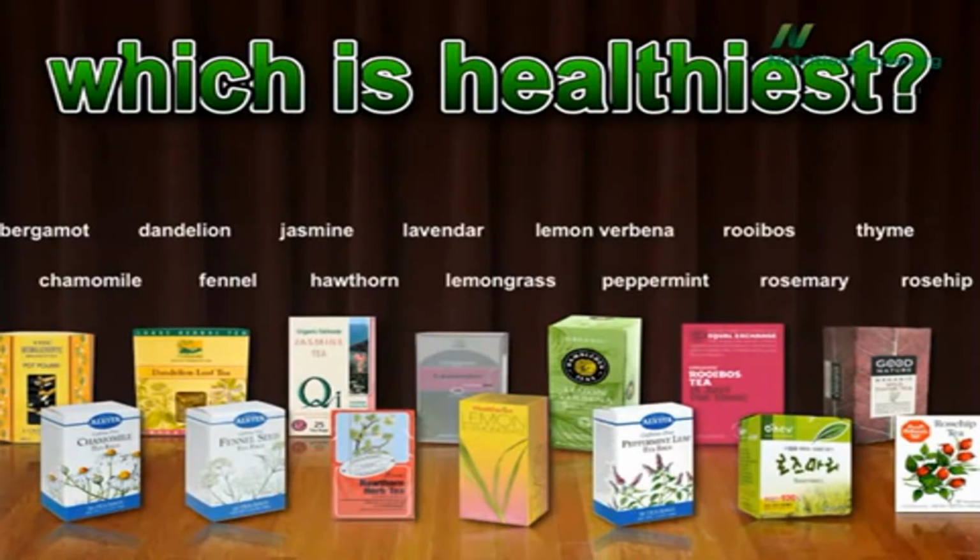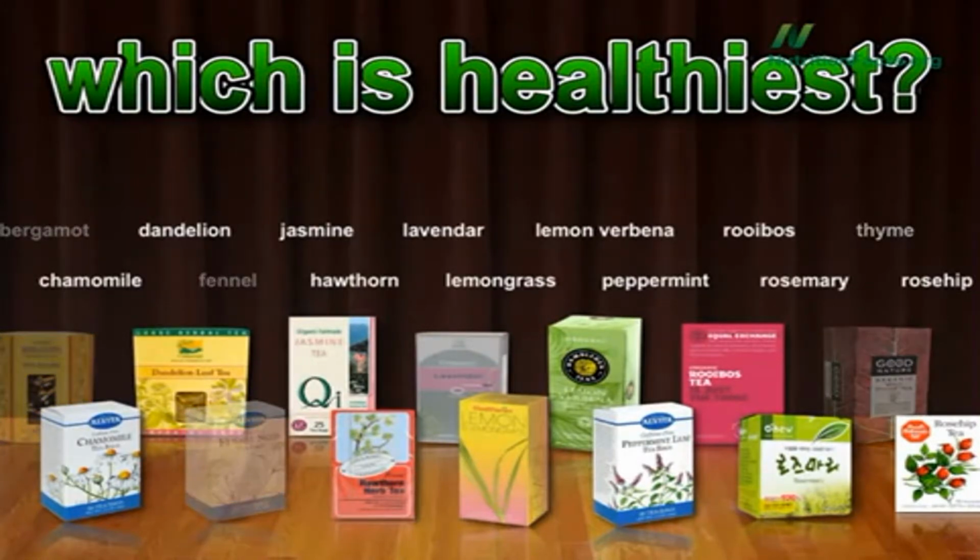For their first elimination round, let's pick the top 10. There are 14 listed here. The first three to drop out of the running: bergamot, fennel, and thyme. Then, even peppermint doesn't make the top 10 cut.